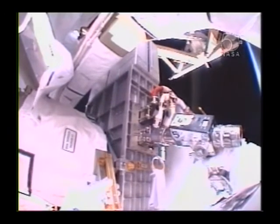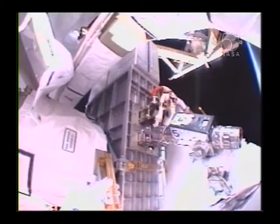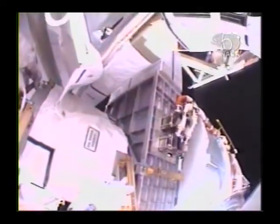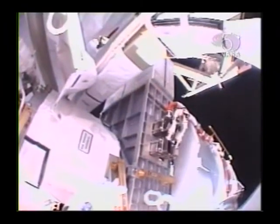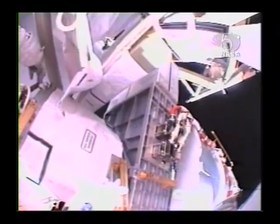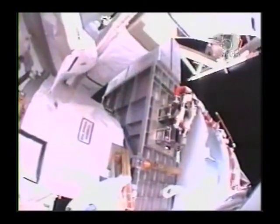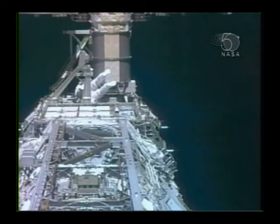Tawney putting the final touches with the pistol grip tool and securing a vice clamp at the back end of the housing assembly for the new broom that has been installed. And Peg and Dan, standby 1. We're talking about the vice clamp bolt right now. A good view of Dan Tawney peering into the S5 truss toward the beta gimbal assembly. Behind him, the large mast canister at the base of the starboard 4 solar arrays. Nice tight fit.